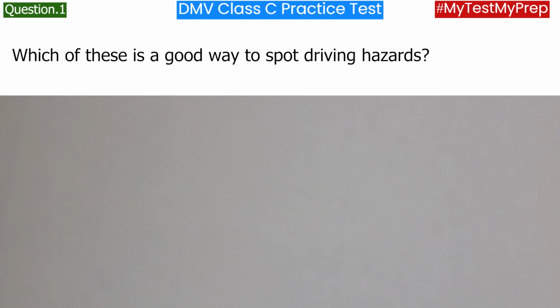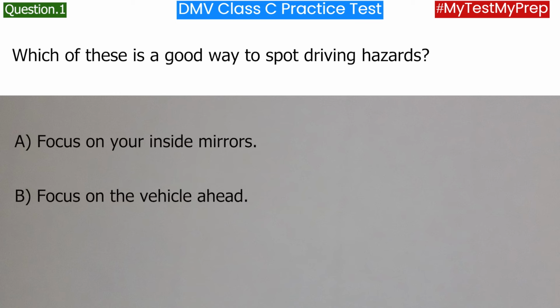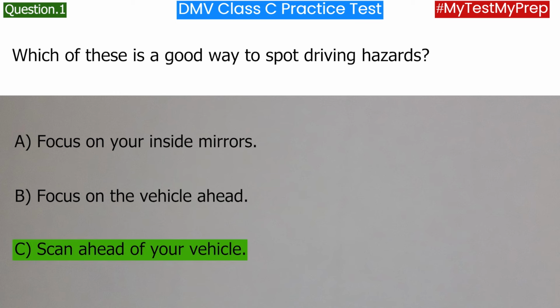Which of these is a good way to spot driving hazards? A. Focus on your inside mirrors. B. Focus on the vehicle ahead. C. Scan ahead of your vehicle. Answer. C. Scan ahead of your vehicle.